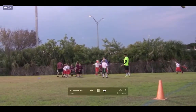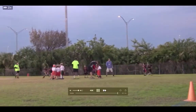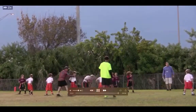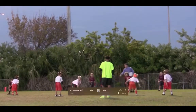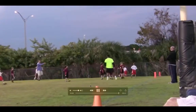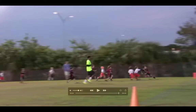Call another timeout. I think this might be the last play. All right, let's see what happens. Maybe they have 2 plays, this one and one more. Okay, they tried a little double reverse, and this is where they got caught. They blocked, which, that's a pure block right there. He cut it up inside. Kelton did a nice job of getting outside.